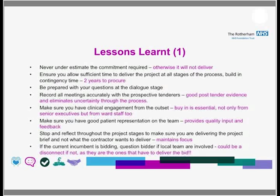But on top of this, a lot of lessons have been learnt, and we wish to share these lessons both with yourselves, with our friends in EcoQUIP, and anyone else within the NHS who wishes to understand it. And I suppose the first lesson that we all need to understand is never underestimate the commitment required. These things take time. They do not happen overnight. They do not deliver overnight. This has been almost a 4-year journey to get to where we are today. And it's taken a lot of time and commitment from my staff to be able to deliver such a project.